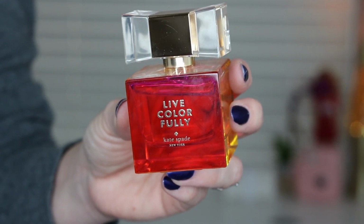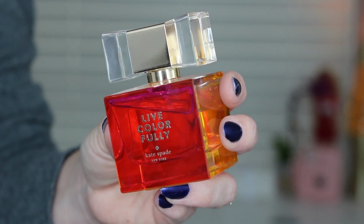This is Kate Spade's. When I first saw it, I thought it says "live"; well, you can pronounce it two different ways. It's either live colorfully or live colorfully. And the bottle is gorgeous. Your iconic Kate Spade bow. Mine's a little dusty. It lives in my closet.